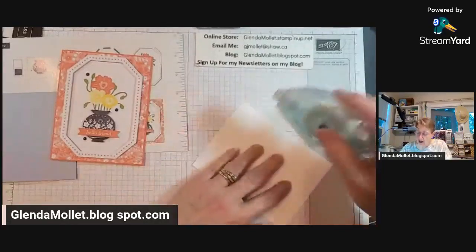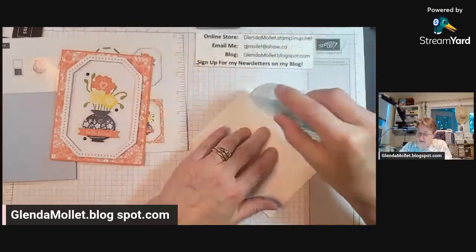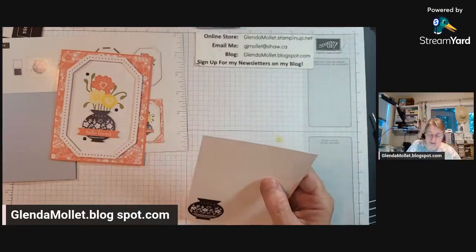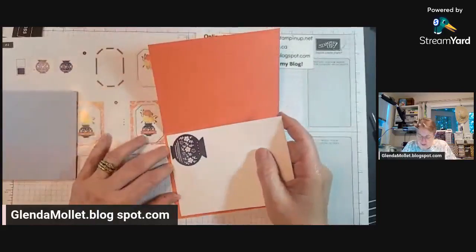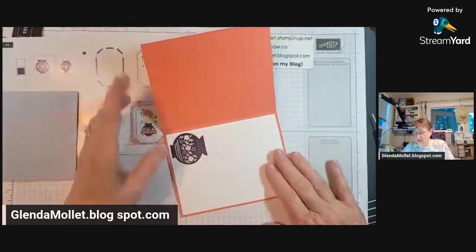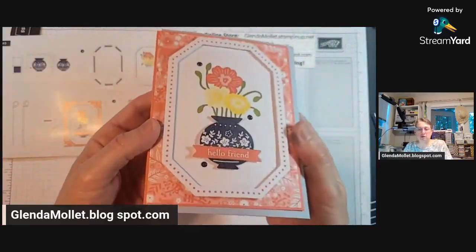So be thinking of what you want me to do as an alternative card for this. I don't have the Countryside Inn stamp set. I have the dies, the designer paper, and the embossing folder, but I don't have the stamp set. Yes, sometimes I get the stamp set and not the die, or the dies and not the stamp set. It does look like Norwegian items. There we go, there's card number 2.